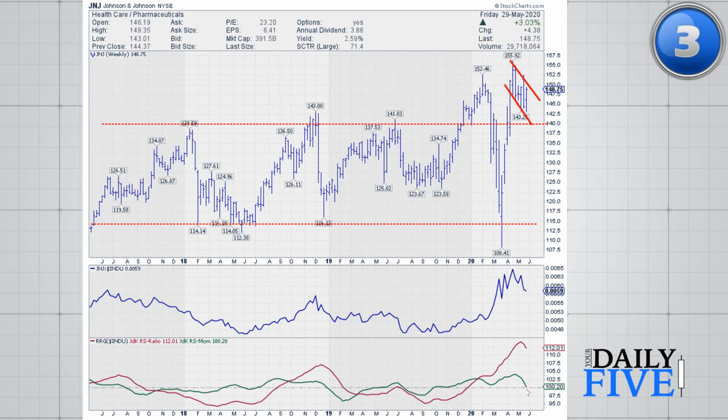But what I really like on this chart is the fact that you see this range here between roughly 115 and 140. We broke that at the start of the year. That was a good run. Then we got the Corona crash hitting us very hard. Also Johnson & Johnson. We dropped back into that range all the way down to the lower boundary. But now that recovery took us out of that range again to a new all-time high.